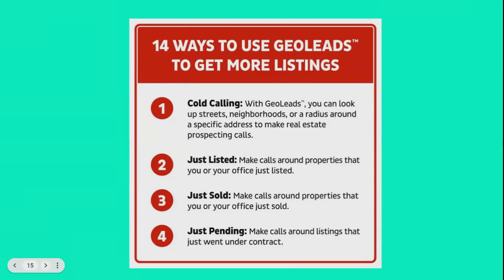Number two, just listed. Now, just listed, make calls around properties you or your office listed, right? You ever notice how when one house goes on the market, it isn't very long until another house comes on the market right down the street? Hey man, get out there in front of those things. When you list that house at 123 Main Street, go ahead, put it in MLS, and the next day call around. And hey, it's an easy script too.